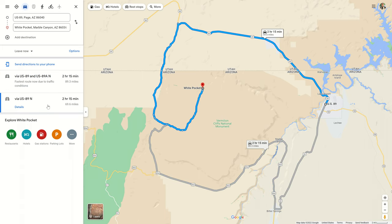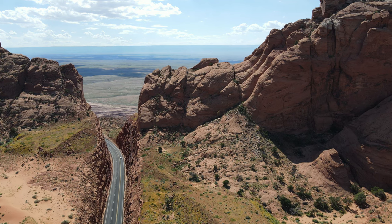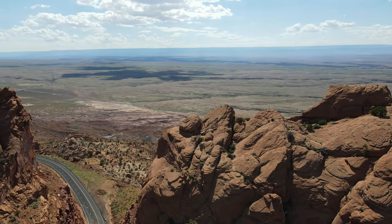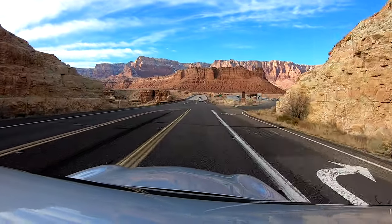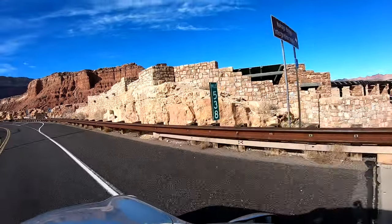Both of them are pretty much equal by travel time, but I have the impression that most people go by the northern route. If you select the southern one, you will have a chance to see some other cool places like Antelope Pass, where the earth suddenly drops 1,000 feet, opening an endless view of a plateau that lies below. You will also cross the Colorado River and will see the double Navajo Bridge, one for cars and one for pedestrians.